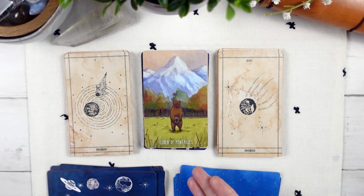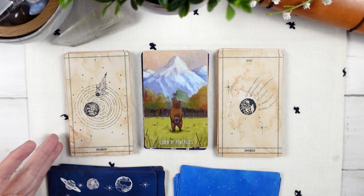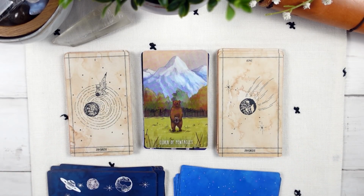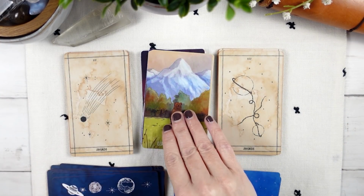I mean, look at this. We have the Elder of Pentacles, this beautiful bear, just really in his element. He's comfortable, he's there, and he's sitting between this kind of powerful swords energy. We have the Five of Swords here and the King of Swords over here. So really quite powerful sword energy, but we have this calming, centered, really grounded bear energy in the Elder of Pentacles to ground us back into that message. And I really love the way that they work together in that sense.